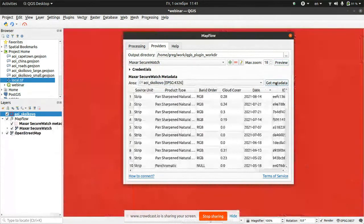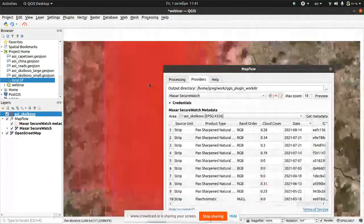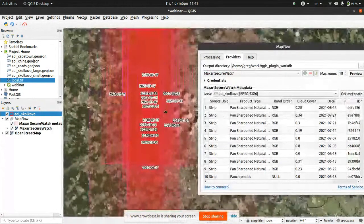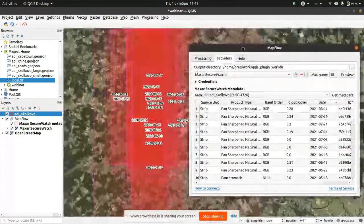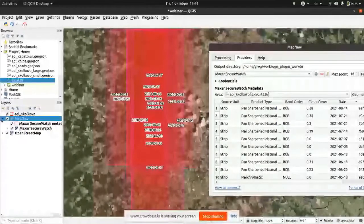What you see might look a bit scary at first, but let me zoom out so we can understand what it is. Maxar metadata is basically image footprints, so the polygons that outline the imagery, plus some attributes, some data about the imagery. The visual representation is loaded as a separate layer. By the way, we add all layers to a separate group in the layers panel, so make sure you expand it and you can find it here. This is our metadata layer.